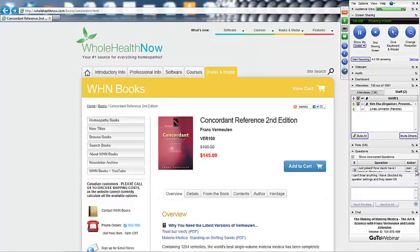There are three books in the works after Concordant Reference, second edition. The first will be Synoptic Reference number 2, which contains 606 remedies, 450 new ones since 1990. A lot of provings have been done over the last 25 years. I have them all, whether they're English or German or whatever language they are. I have them from Russia and so on. So I have put all that in Synoptic Reference number 2. It will come out in about 3 months, May or June. Then Synoptic Reference number 1, the second edition, has 505 remedies, most of them traditional ones.